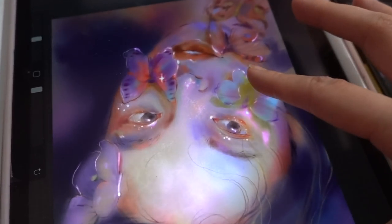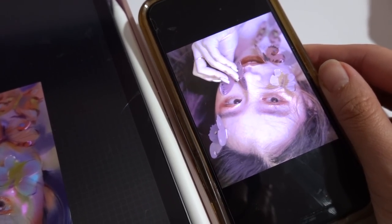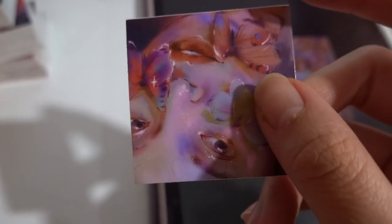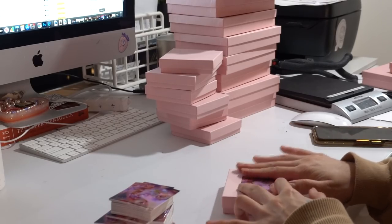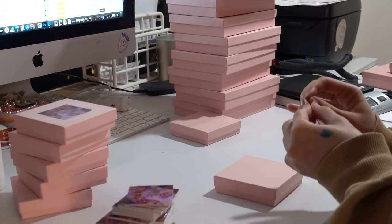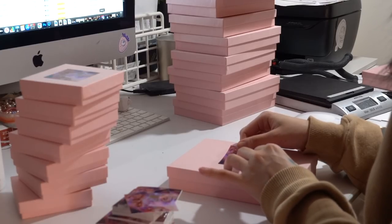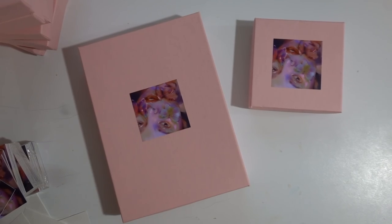So I did this little digital painting a few weeks ago and it's referenced from this photograph by Susu Khan. I made stickers from it, so I'm gonna decorate all the jewelry boxes with it. They're kinda cute.